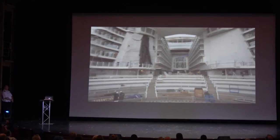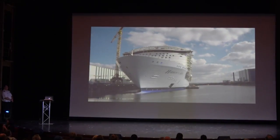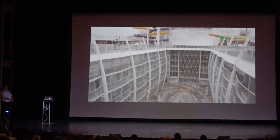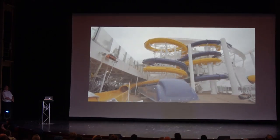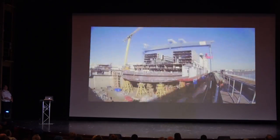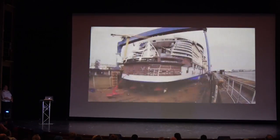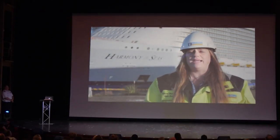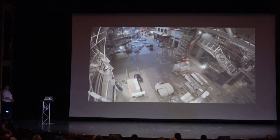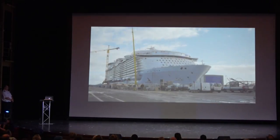Nothing in the industry comes even close to what the Harmony of the Seas is. To build something like the Harmony of the Seas, you know, it may be the third in class, but don't forget, this is the first time STX France is building an Oasis class ship. I can't wait until delivery day when we can see all of these venues in their final stages, ready for the guests to come on board, and it's just gonna be amazing.